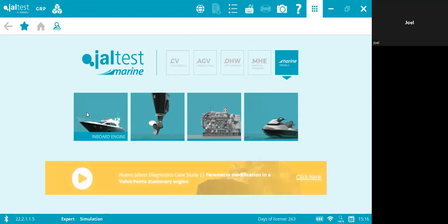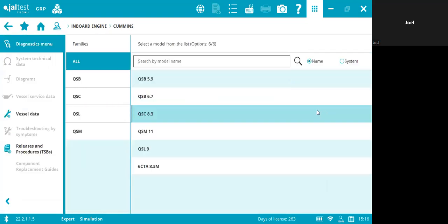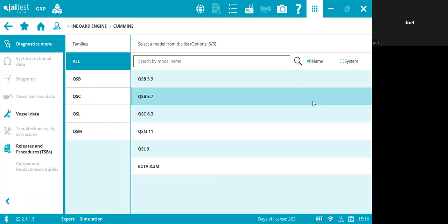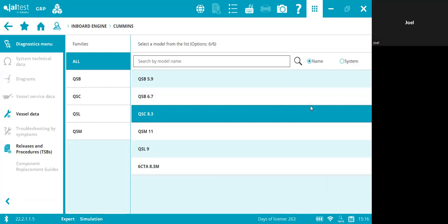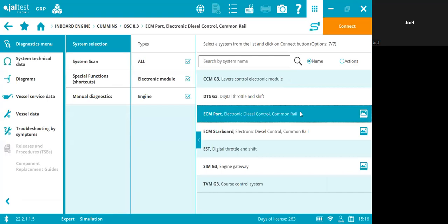So on the demo mode, we're going to look at a Cummins. I'm going to select Cummins. I'm going to put in that it's a QSC 8.3. And I want to see the port ECM. We'll hit connect.